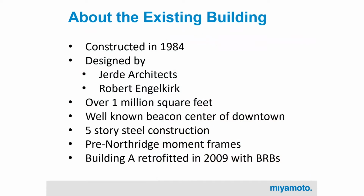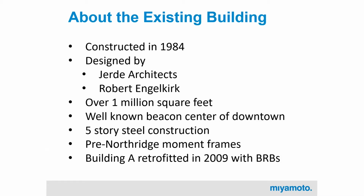So just real quick, I want to tell everybody what the existing building is. It was built in the early 80s. Most of the construction happened in 1984. It was designed by an architect, Jardy. He did a lot of very flowy, designy projects that all the engineers hate. And then Robert Engelkirk was the structural engineer. It's over 1 million square feet. It's a huge property.